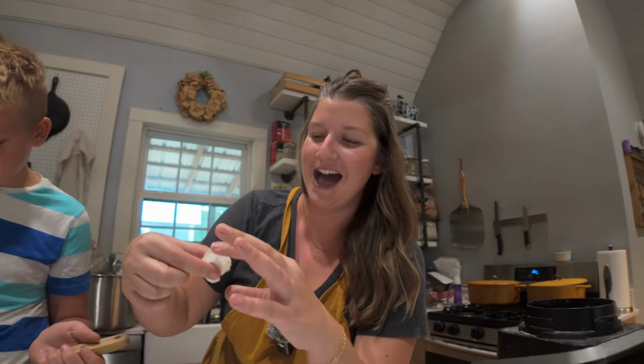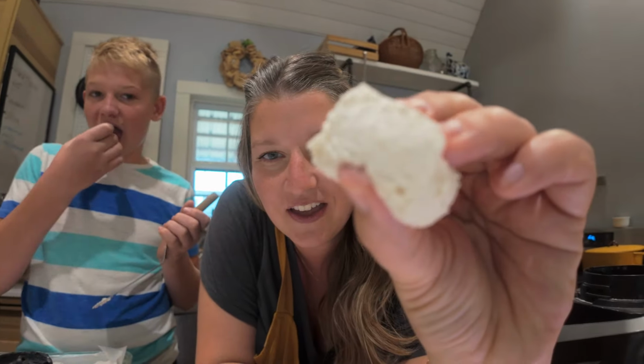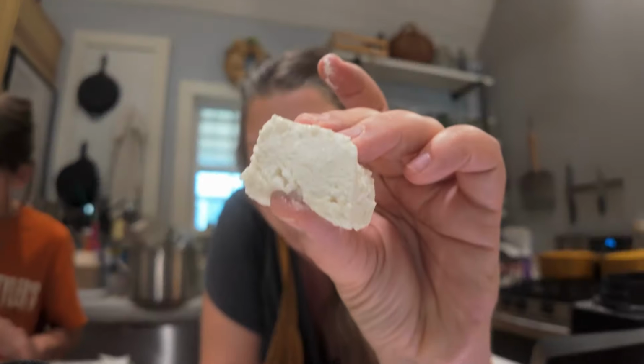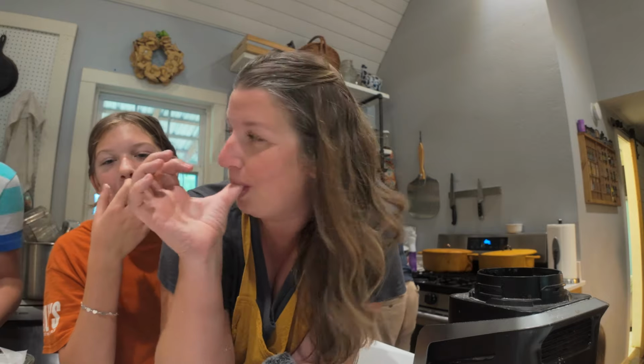Beautiful job. I feel like maybe you want them to set a little bit more, but take a look at that. Can I see? Just a squishy marshmallow. Oh, Ollie, that is so cool. Can you do it? It needs cocoa, Ella says. It pays to be in your kitchen. Your kids will make you amazing treats.